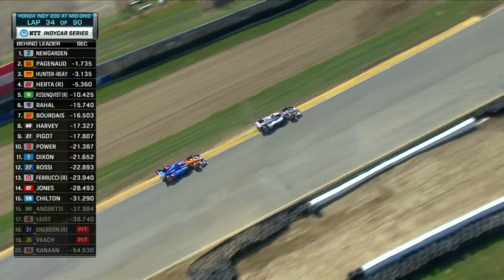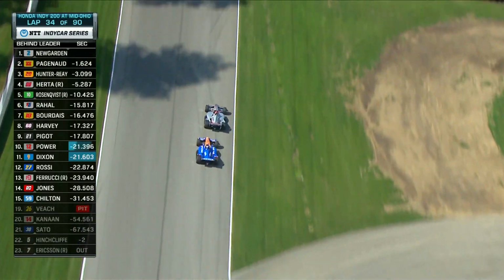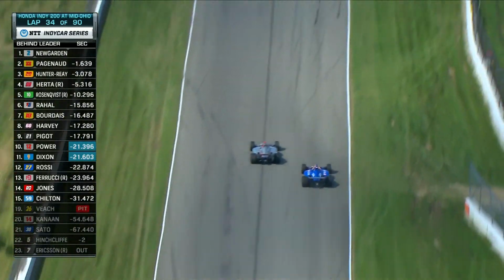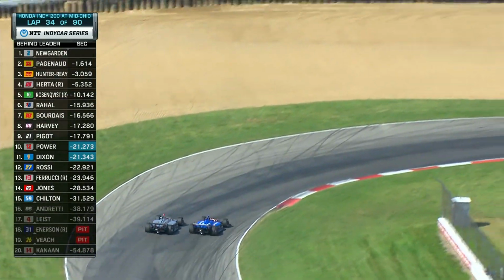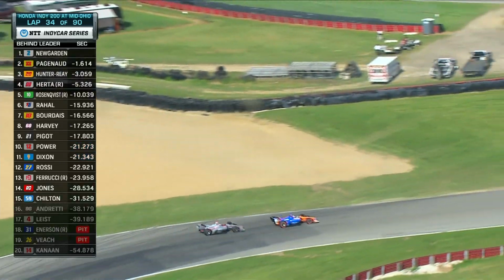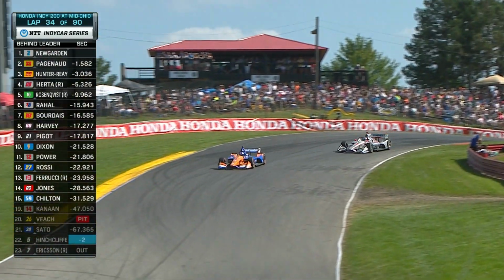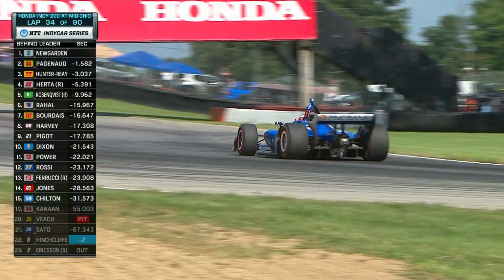Oh, big run again, big run again. He's got the draft early this time. Will Power, he's protecting right away. Does he have enough speed? Oh, over under. The shake and bake. Low. To the inside, Dixon. This time will make it stick. Dixon picks up the position. Dixon was fed up. What a perfect setup job. Power thought Dixon was going to do the same move, and he's gone now.